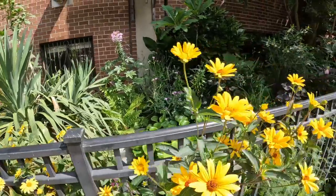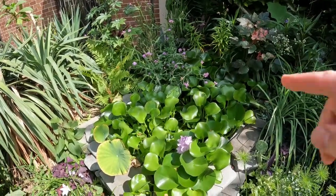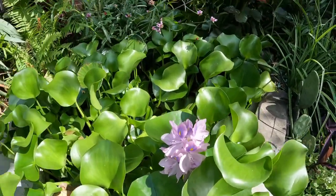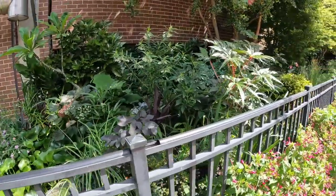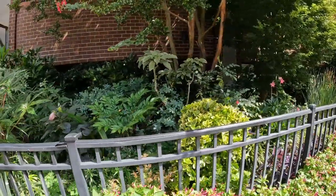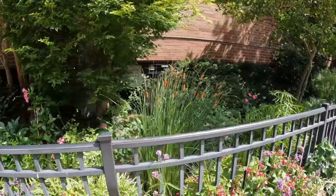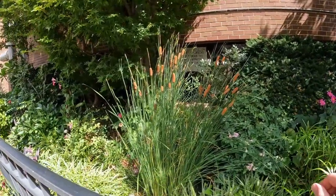Oh, there are some water plants down here. I'm gonna reach in here so you can get a closer look at how pretty that bloom is. Some of these plants are tropical and pretty good size, and I'm wondering where they put these in the wintertime, because I just feel like they can't overwinter out here.